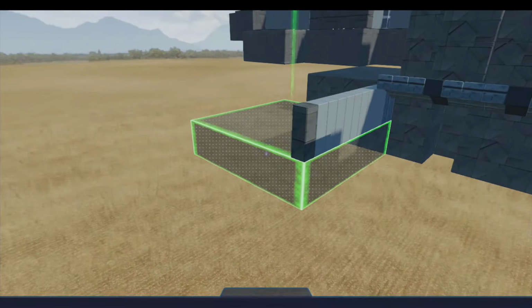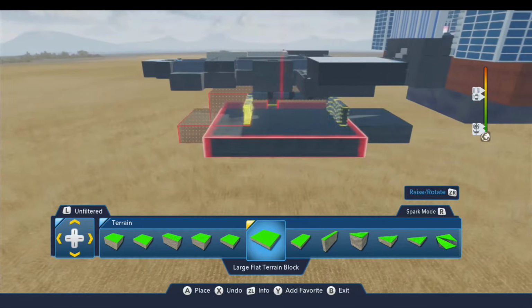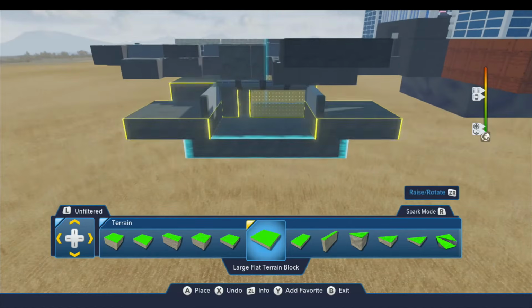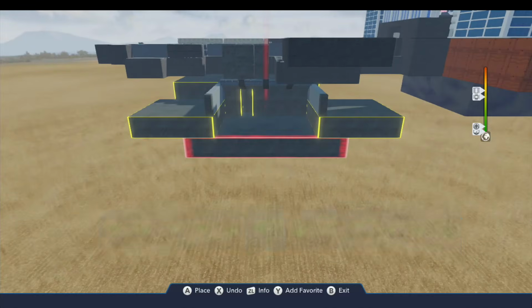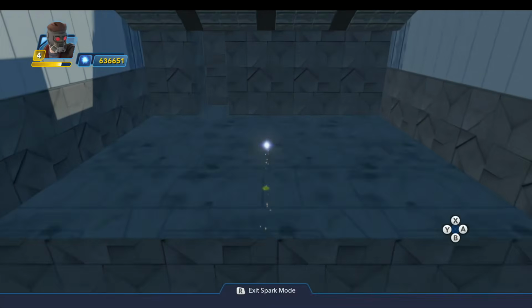Now we'll pick this piece up, put it back, go to the next size larger. We want to put in the floor of the hangar bay. So that's going to sit down like that. Doesn't have to be exact. And put that in like that. And you can leave it like this if you want.